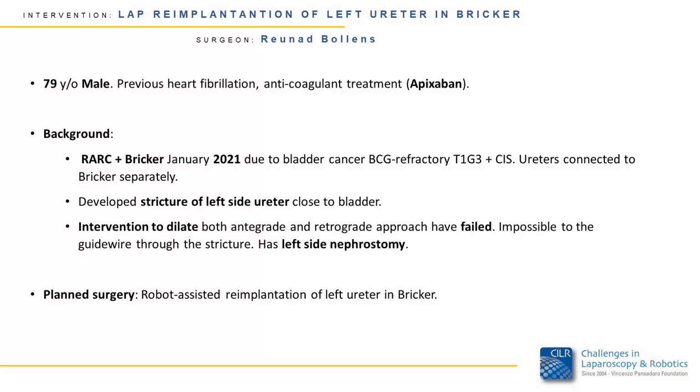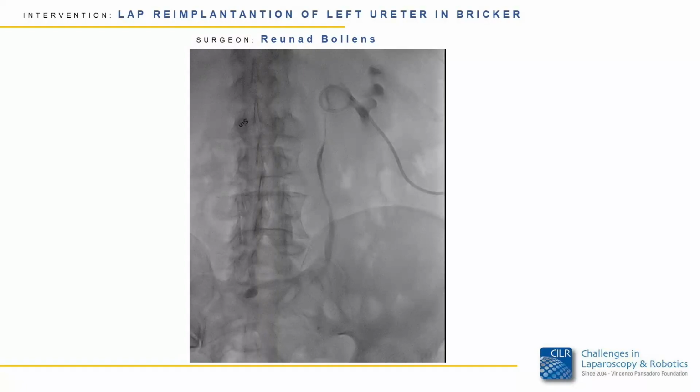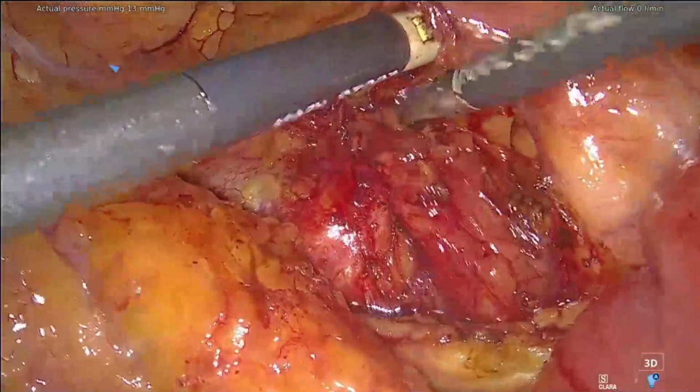An intervention to dilate with both antegrade and retrograde approaches has failed, and it was impossible to pass a guide wire through the stricture. So he has a left-side nephrostomy. The planned surgery will be a robot-assisted re-implantation of the left ureter in the Bricker. And here we have the CT scan of the retrograde. Johan was saying that the right ureter is end to end, and the left ureter is side.